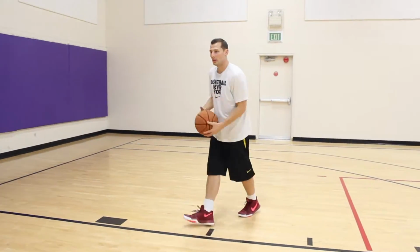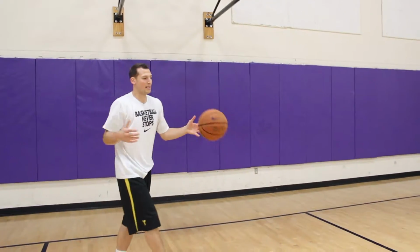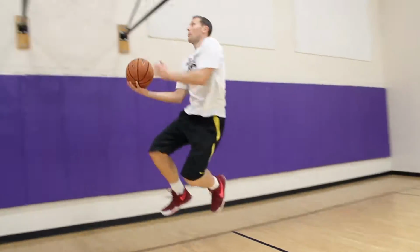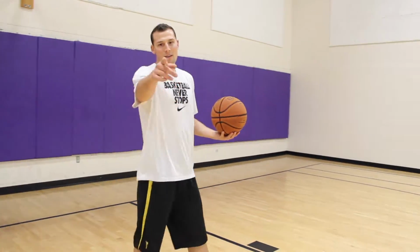So real quick, what the goofy reverse looks like: 1, 2, up, and finish. It's a basic finish. You'll see Kyrie doing it with a double pump a lot, which is high level as well. He'll come in here, double pump, and get into his finish. So let's go ahead and take a look at that full speed.